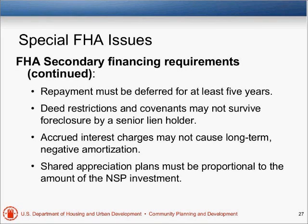So a couple of key features of your secondary financing programs is that, first of all, repayment must be deferred for at least 5 years. This is a feature that's going to allow you to not have to count the loan in your debt-to-income calculations for qualifying. Deed restrictions and covenants, as we discussed already, may not be designed so as to survive foreclosure by a senior lien holder. Accrued interest charges should avoid causing long-term negative amortization of the loan. The key here is you want to incentivize homeownership, not make people feel they're effectively losing equity over time. And then any shared appreciation or shared equity plans have to be designed so that they're effectively proportional to the amount of the NSP investment. FHA specifically stipulates that the shared appreciation can't exceed 50%.